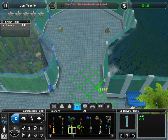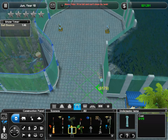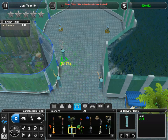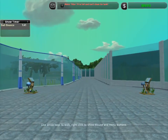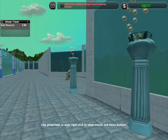So we can put those over here. I wonder what makes them look the best. Right here? Stick one right there, one right here, one right here, and one right here? What does that look like if we jump down here and check this out? See, that's already starting to look a little bit more attractive.